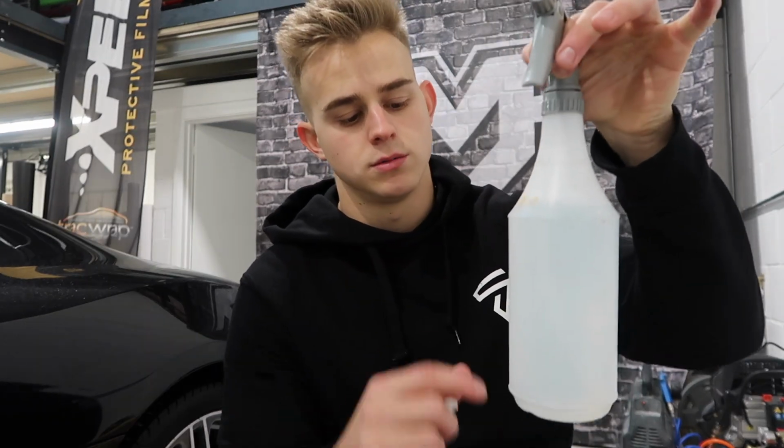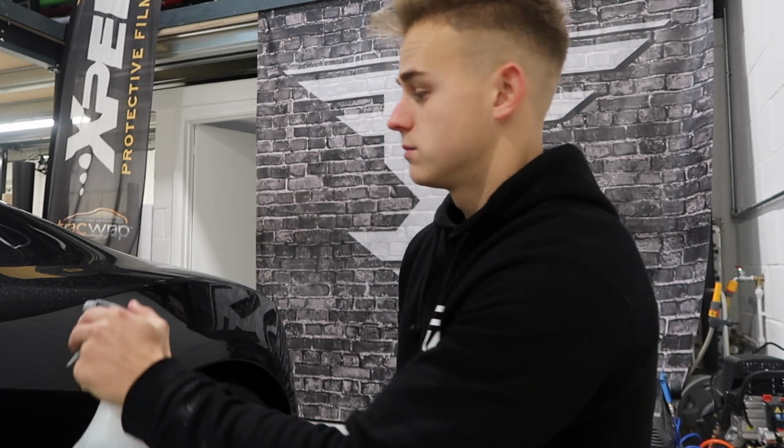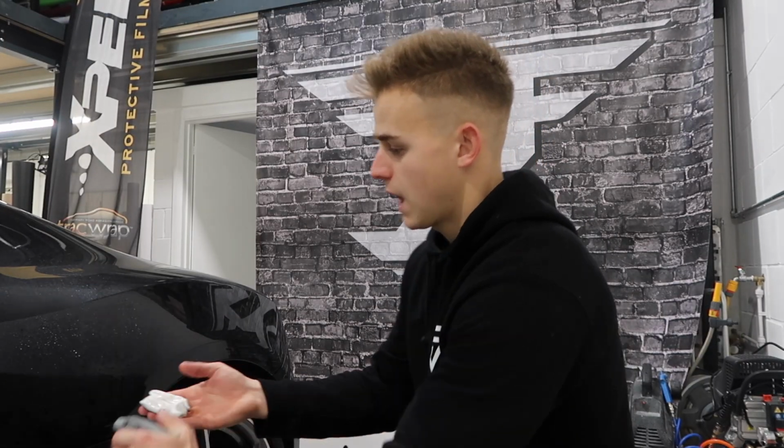Hot water in here as well. Not that much boiling hot water and a little bit of water, otherwise I'd be burning my hands. But just go ahead and spray and clay.